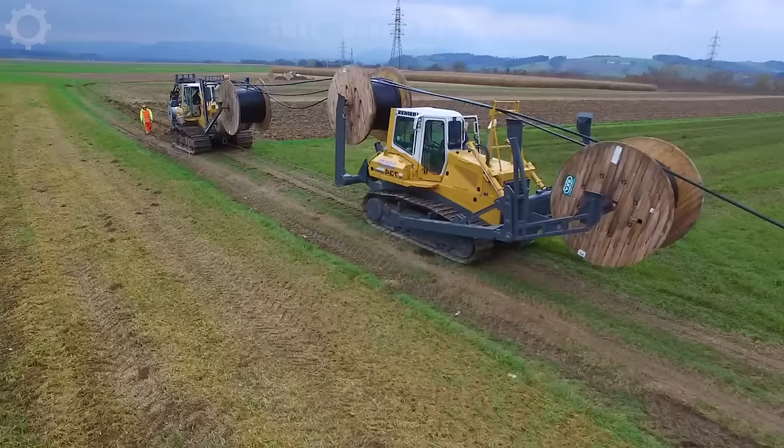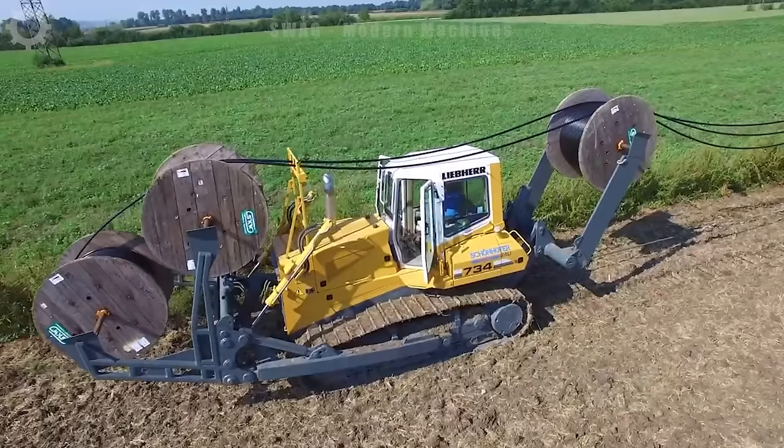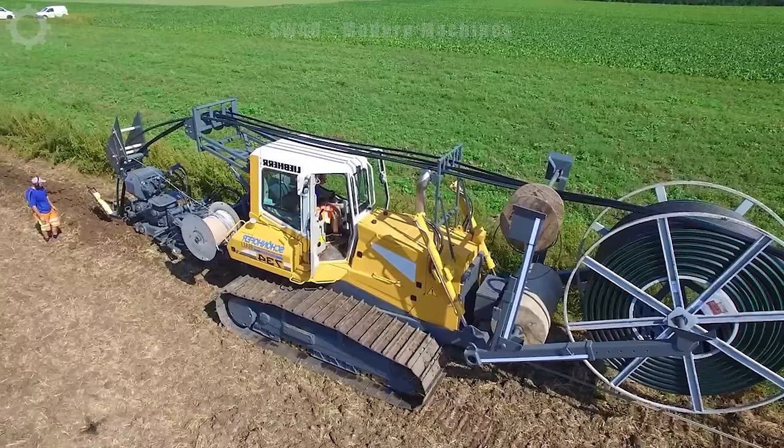In the state of Florida in the United States, farmers are installing a 1,200-meter long water system to serve the irrigation of crops. This machine has a capacity of 450 horsepower that makes digging and installing water pipes easy and fast.